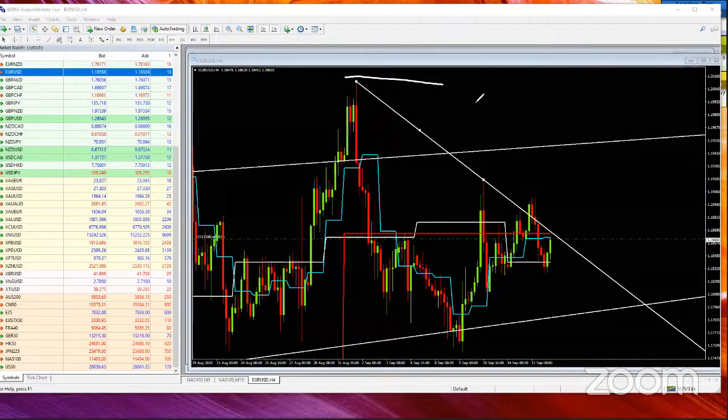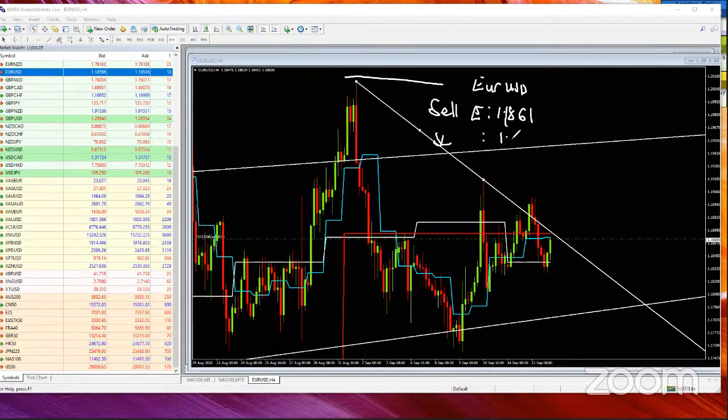So it's a euro dollar, and it is a sell with the entry at 1.1861. Stop loss is going to be at 1.2014. And this is entry 1.